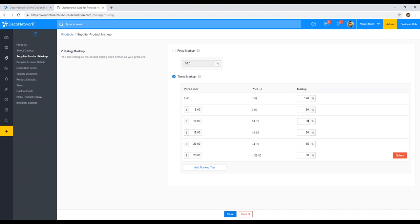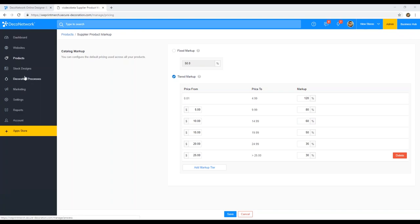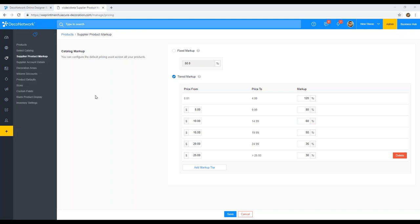Right. So let's take a look at decoration pricing tables, automatically calculated. It's all done in here, emailing your supplier. Okay, so next on the agenda, let's take a look in here.